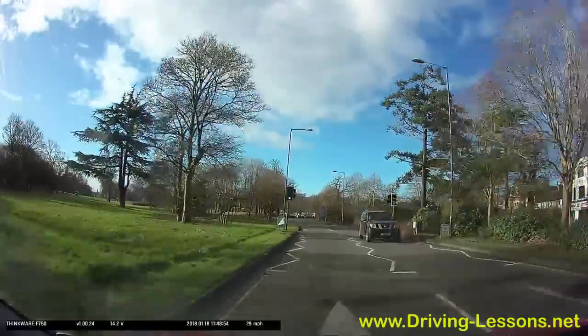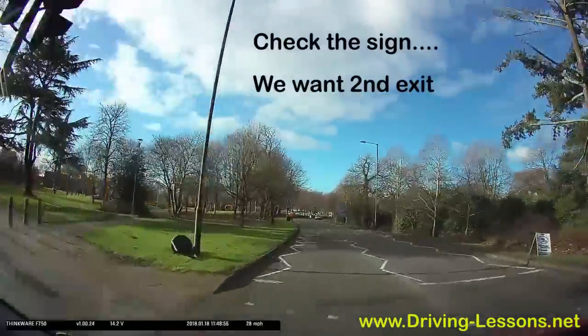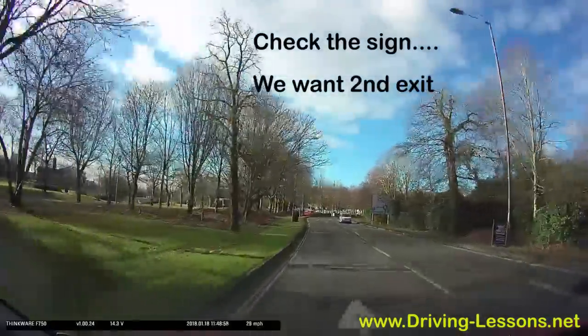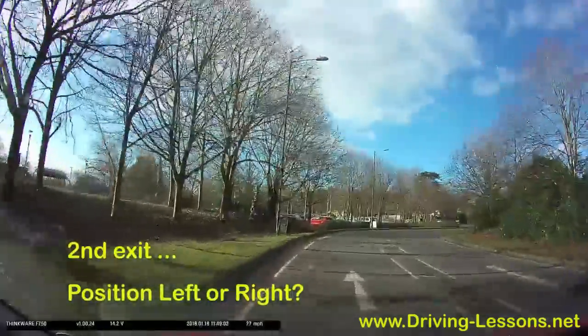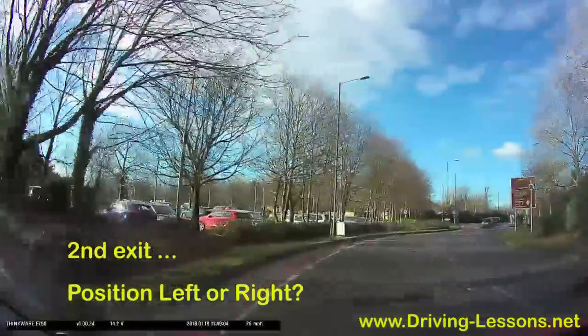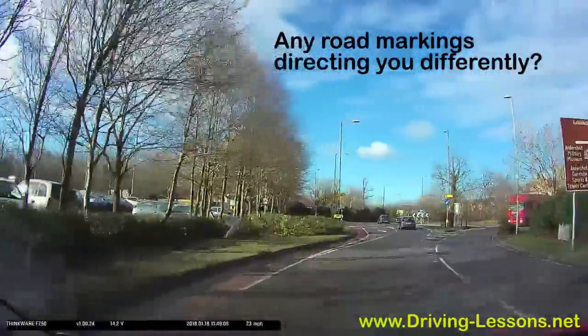Now the last one in real time. You won't have as long to think. We want to take the second exit at the roundabout. Are you going to position left or right? Check for road markings, which might alter your decision.